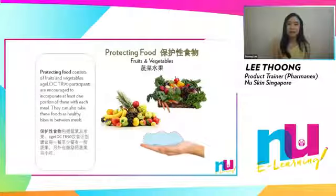For this category, in general, we are encouraged to take more vegetables than fruits, because fruits generally have a higher content of sugar and calories. For example, 1 cup of apple gives you 65 calories and 13 grams of sugar, but 1 cup of broccoli only gives you 30 calories and 2 grams of sugar.